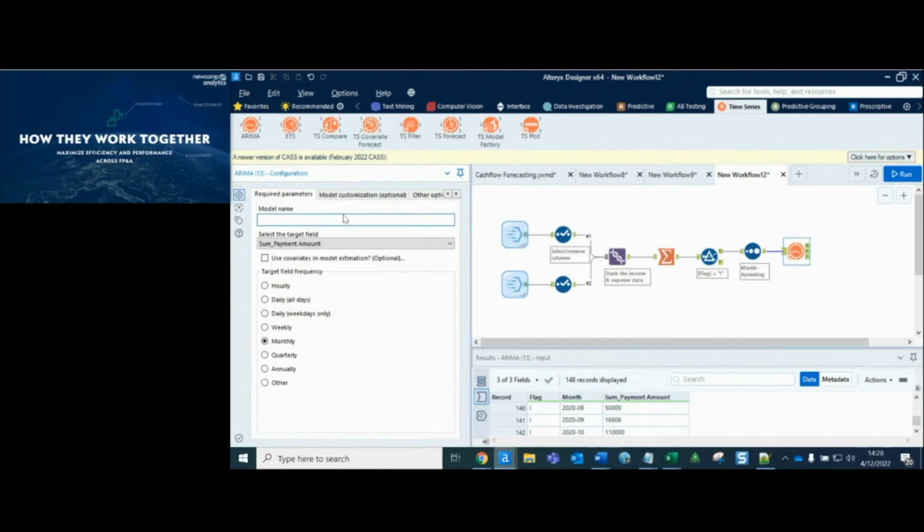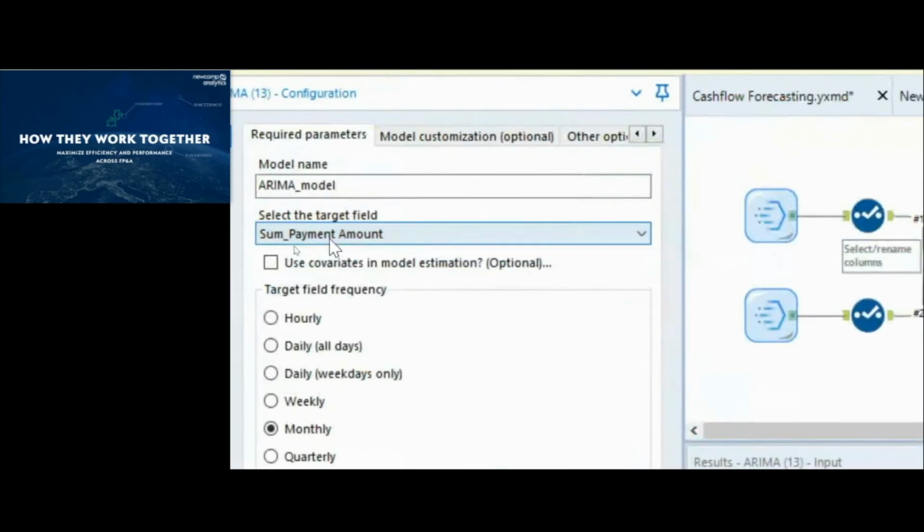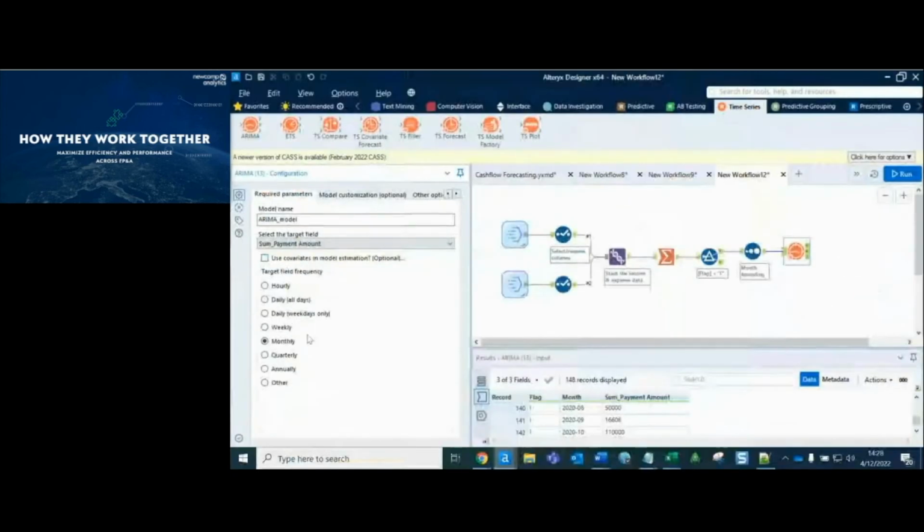But I want to show you how easy it is to actually build a model here. All I need to do is really set a model name. So I'll call this my ARIMA model, and I'll select the field that I want to forecast. In our case, it's this sum payment amount. I also need to tell it what the frequency of my data is. We've got monthly data, so I'm going to leave it checked as monthly. If you had weekly, daily, or hourly, you would select appropriately. And that's it. What's going to come out of this is an outputted model.